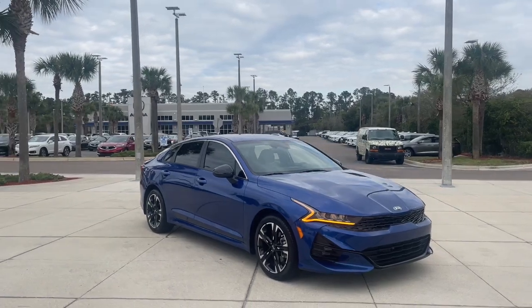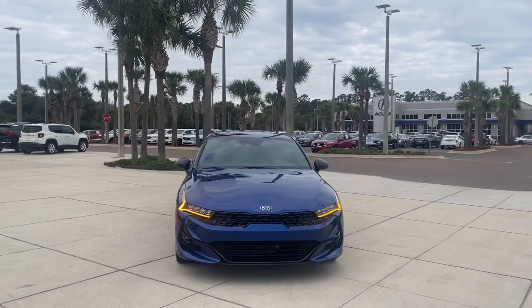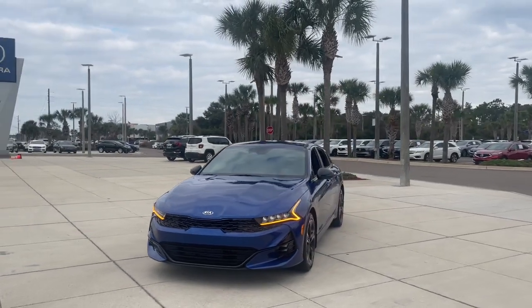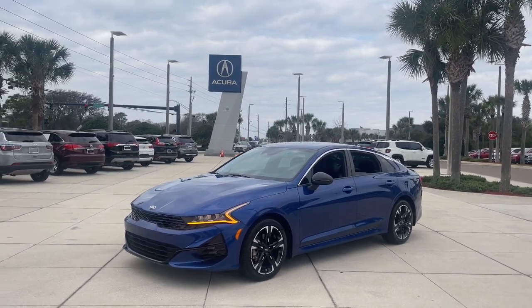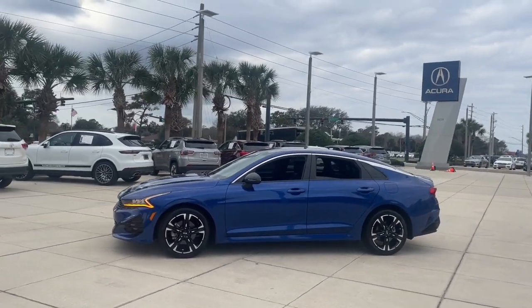You're gonna love the 2021 Kia K5. This vehicle is an outstanding buy with fewer than 15,000 miles on the odometer. Ready to transform your daily drive? Here's a family-friendly K5 that delivers security, luxury, and family-friendly convenience in a surprisingly affordable and undeniably stylish four-door sedan.